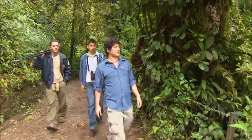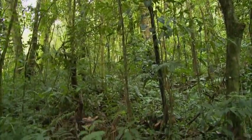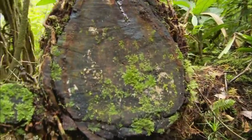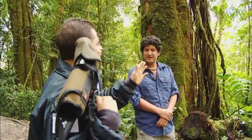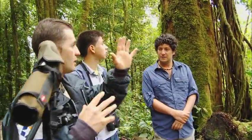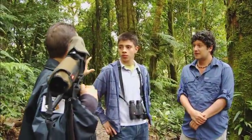Wow, well, this sure looks different. Much lighter here. This is secondary forest. This is only about 35, 40 years old. It was cut down for dairy cattle farming. So these used to be pasture. And it's interesting because here is pretty much the transition point from secondary into the primary, which means it's the old growth, the virgin forest.